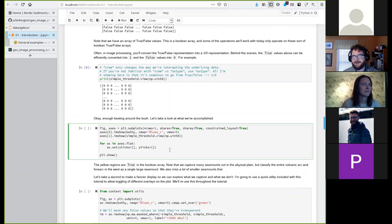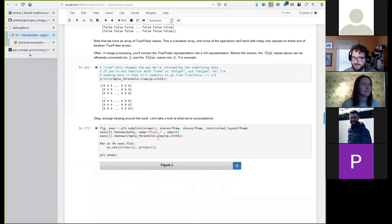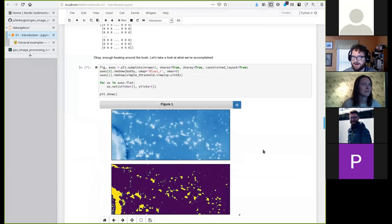Let's go ahead and actually look at the results. Not too interesting to talk about, much more interesting to look at. So I'm going to make a figure with two rows here. I'm going to put the original bathymetry in one row and our new thresholded thing in the other, and just turn off some of the ticks and labels we don't care about.